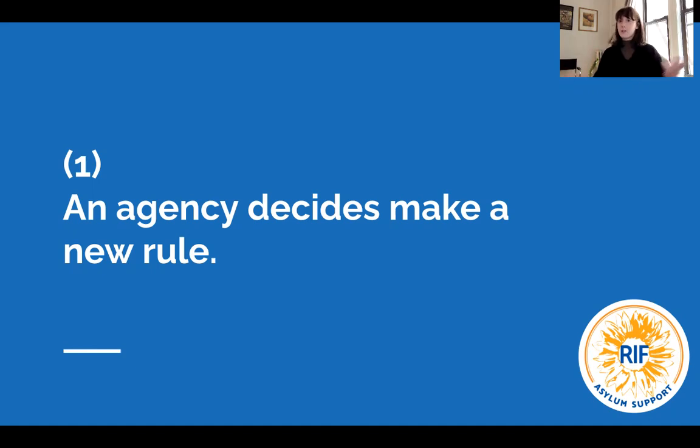Third, Congress could pass a law that would ask an agency to do something or change the authority of the agency in a way that forces them to make a new rule to implement that law. So those are the three ways the rulemaking process can be triggered.